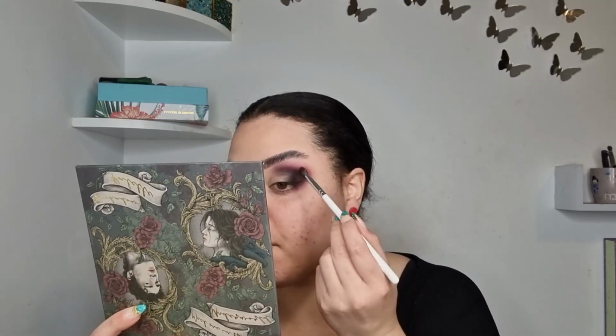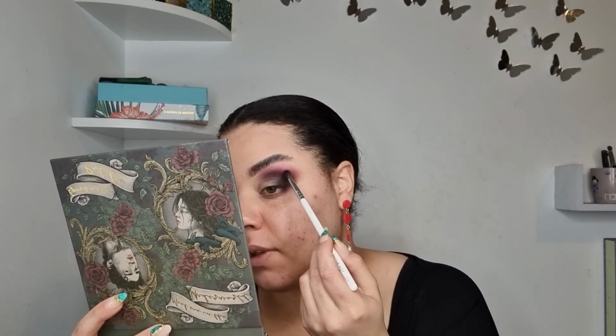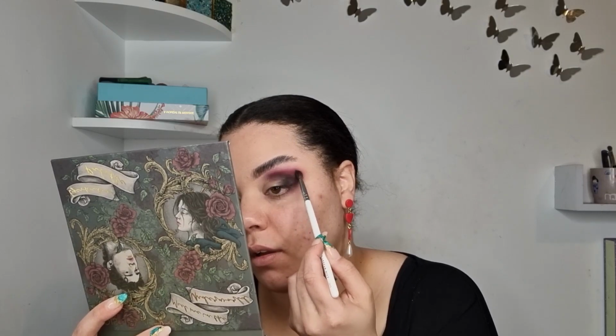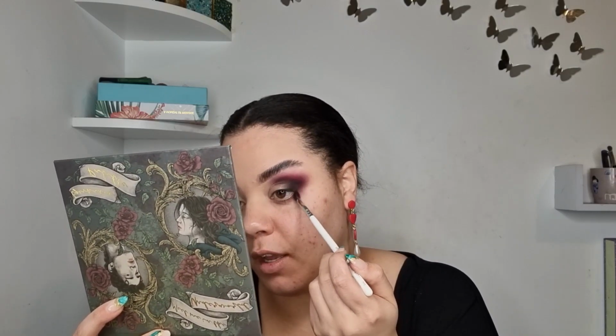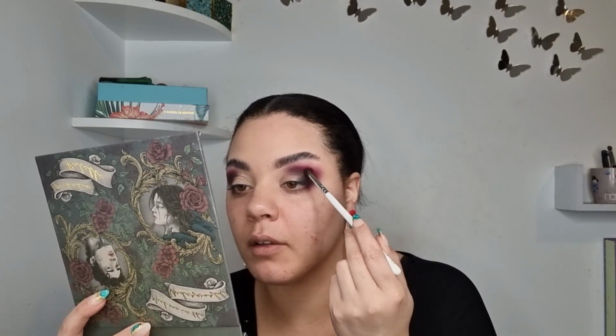Okay, so just adding a bit more Snakebite. Just really building that up. And I'm thinking I probably should have gone for something a bit darker in between. I might add something to transition between Snakebite and the black. But I'm just building up and building up until I sort of get what I want.